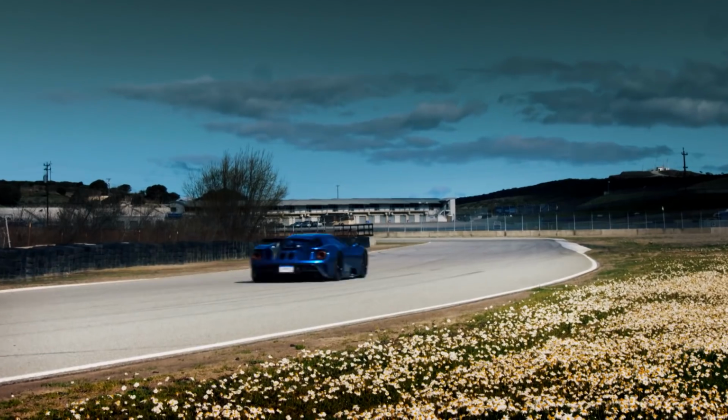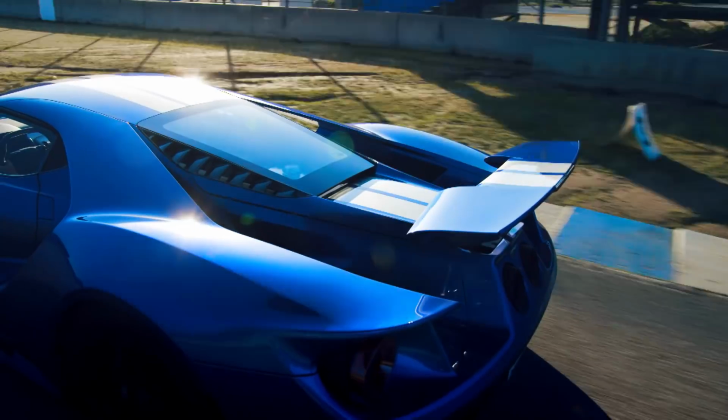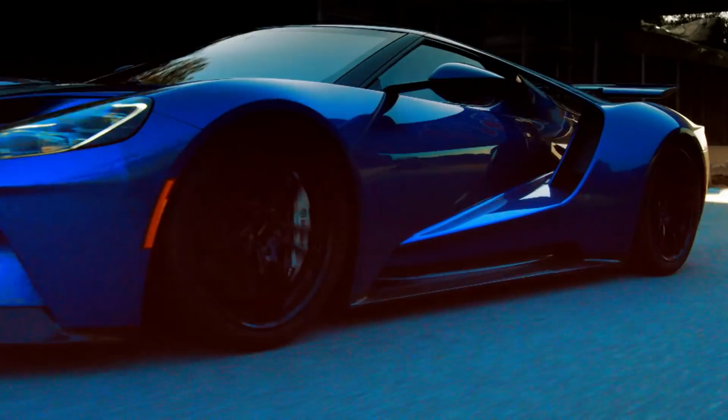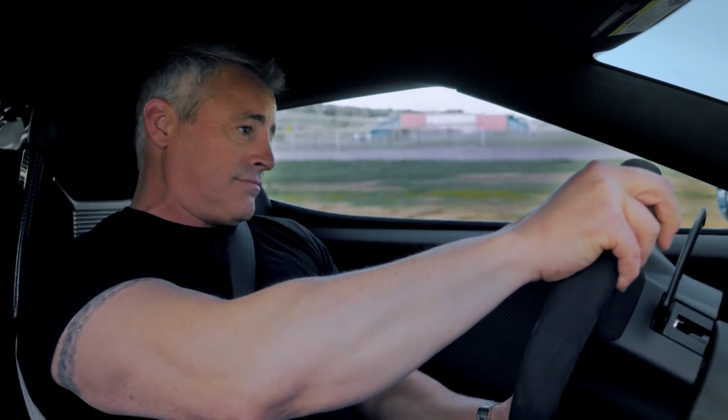And there's plenty of grip, too. It's got an active wing out the back that keeps the back stuck to the track, and it's got active flaps under the nose to keep the nose stuck to the track. Stick all that together, and this thing is sticky.